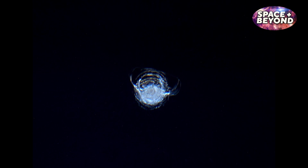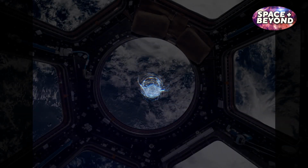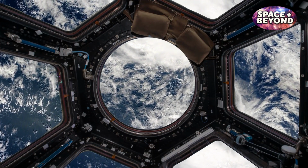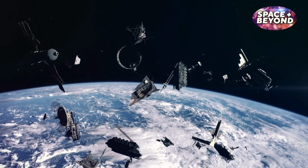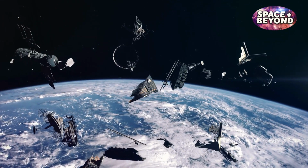In reality, a fleck of paint was enough to damage a window of the International Space Station in 2016. Where does all this space junk come from? Why is it dangerous? And most importantly, what are we doing to get rid of the space junk?